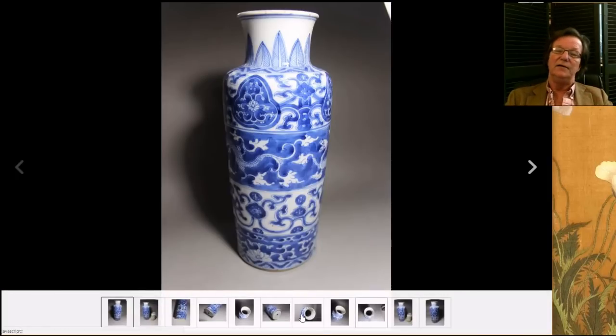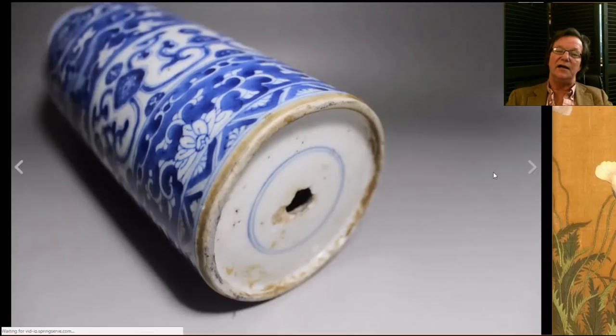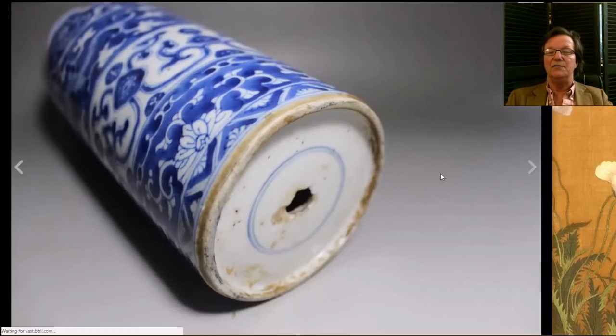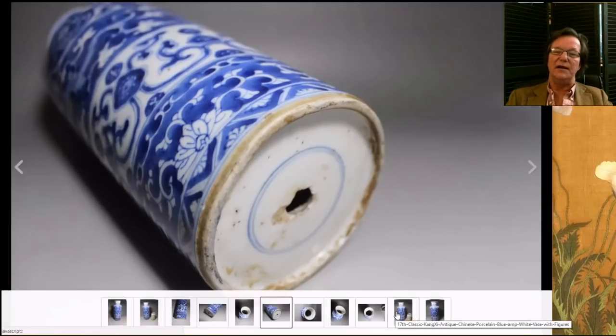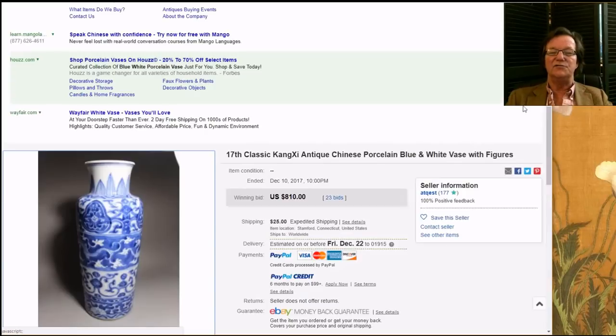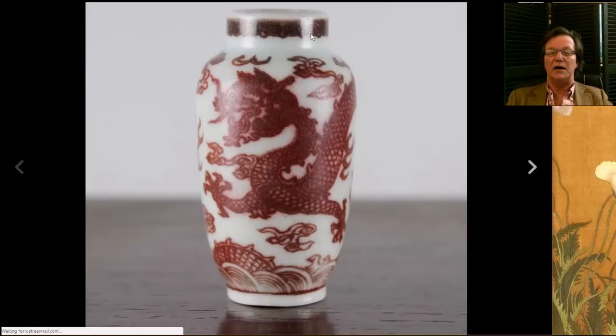I went back and forth. I'm not so sure it's Kangxi. It's certainly 18th century. It has a nice-looking foot, well-rounded. The color of the enamel, the cobalt, rather, looked rather good, but it was drilled. And I don't think it was 17th century. Anyway, it went for $832. So on it goes.